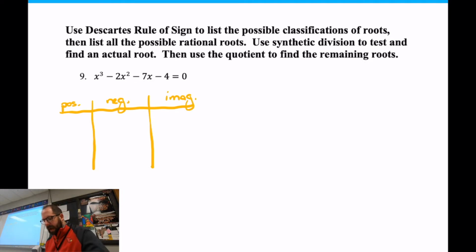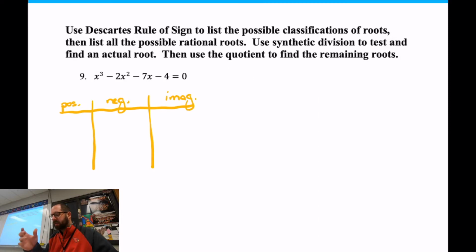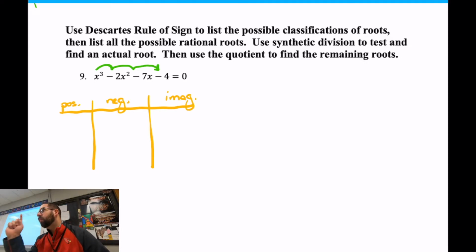Okay, so how we do positives. What you do is you start in the beginning of your problem, and you bounce from the front number to the back number, and you count how many times it changed sign from positive to negative or negative to positive. So on that problem, if I start in the beginning, that's an x cubed, and I bounce to the back, how many times did I change sign? Once. It only changed once. So that means you will have one positive number that will work. It is guaranteed one is going to work.